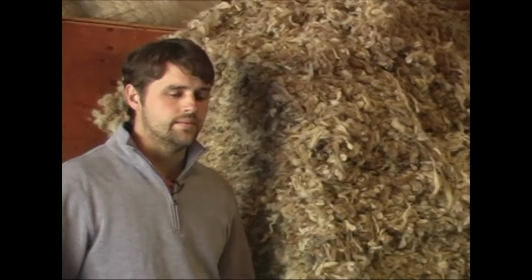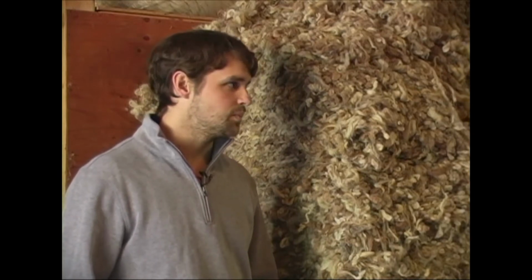It goes through a scouring process. And my dad was saying that when the Cheshire Mills were here in Keene and Harrisville, there were 14 scouring plants in New Hampshire. There are none now. So the nearest one, I think, is in Texas. So they have to send this to Texas? Yeah, and unfortunately, there's a very big carbon footprint of moving the wool around just because the industry is pretty well not there.